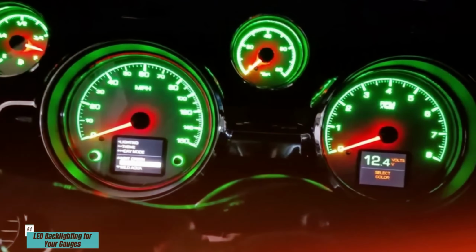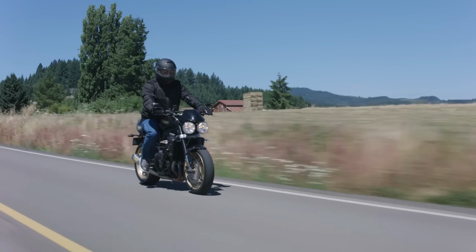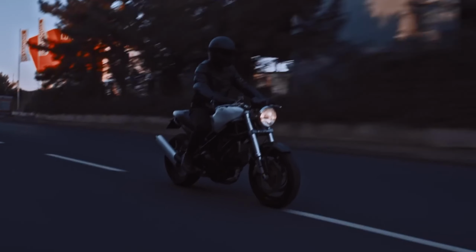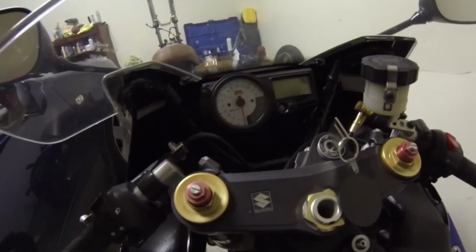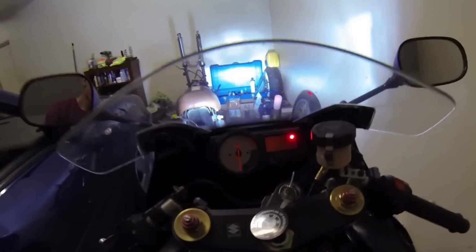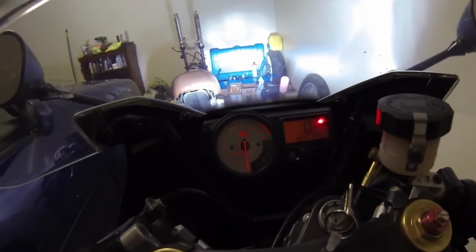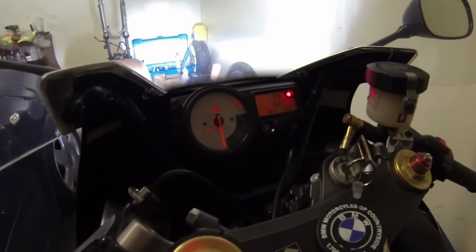Number 4. LED backlighting for your gauges. Here's one of those mods that no one notices until they ride your bike at night and go, "Wait, why does this look so damn good?" Stock gauge lighting on most bikes is an afterthought. Dim, uneven, sometimes just one sad bulb trying to light up your speedo and tack from behind a foggy plastic screen.